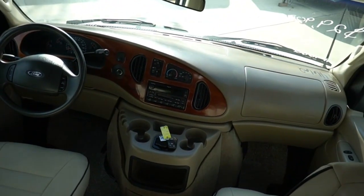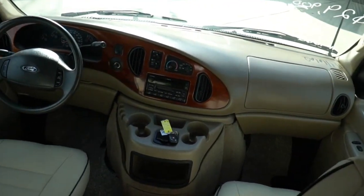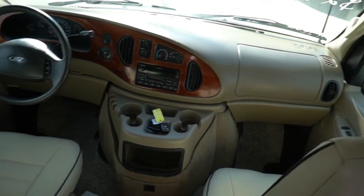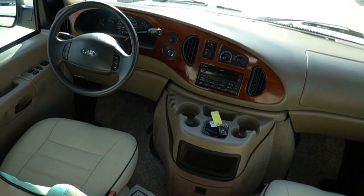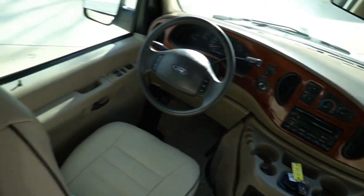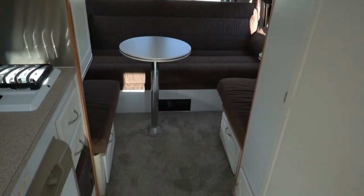We do take trade-ins, guys. We do buy vans. So if you got a nice van that meets our criteria, it can be a camper van, it can be a conversion van. Give us a call, let us know. If it's something we're interested in, we'll do our best to make a cash offer and make a deal with you. And we don't mind picking them up either. Just be truthful in their actual condition.